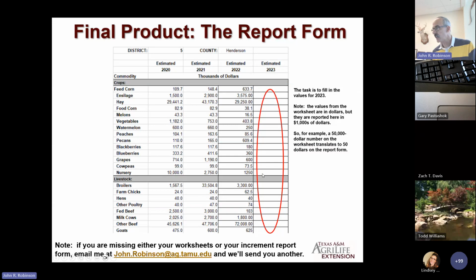But this is the final product. This is where we're headed. This is what gets published at the county level, aggregated up to the district level, and aggregated up to the state level. It's these kinds of categories with these kinds of values for the last 4 years. That's what the increment report form is.